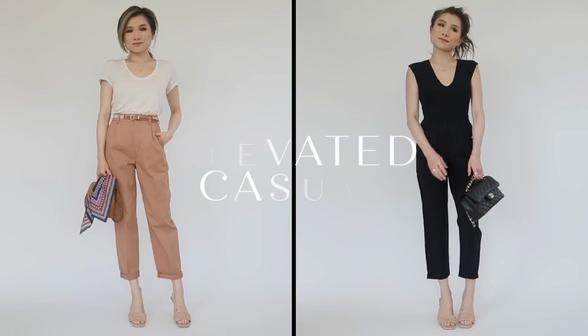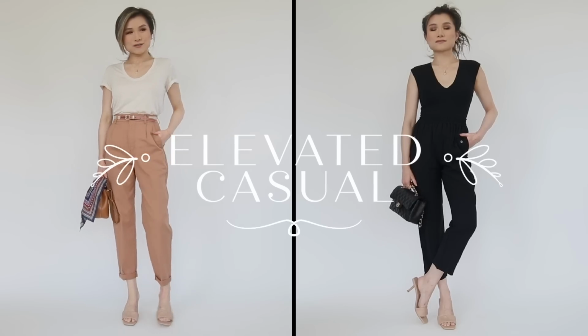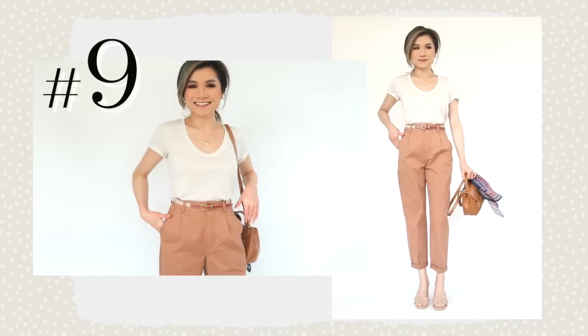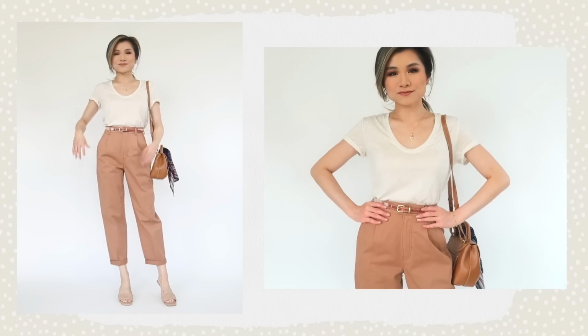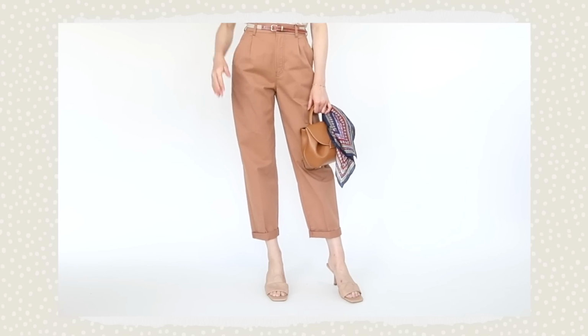Next category I call elevated casual. A simple top, comfortable pants, and you look way more put together than the effort you put in. First up, I threw on a simple everyday t-shirt. This has a nice scoop neck, a neutral oatmeal color, simple short sleeves, and tuck that into these super high-waisted tapered ankle pants. They kind of feel like chinos.